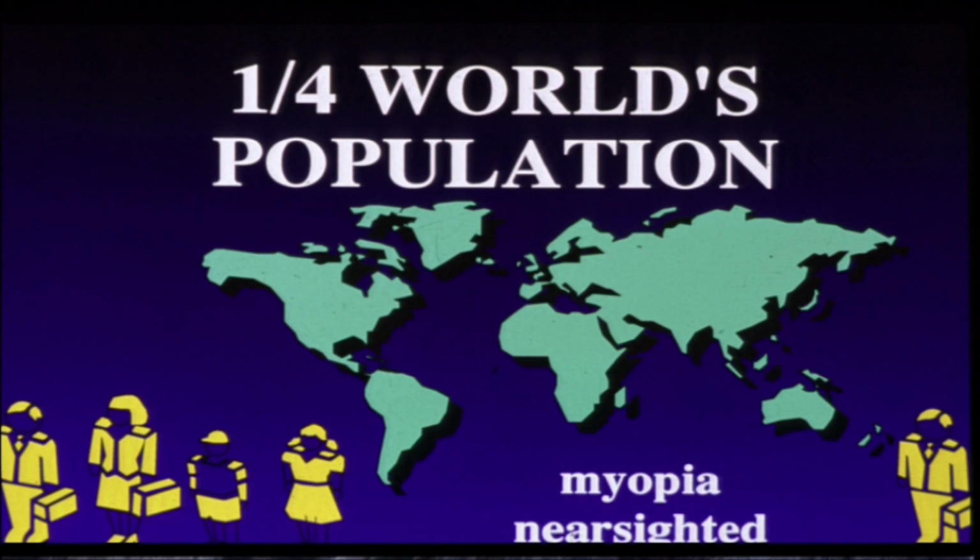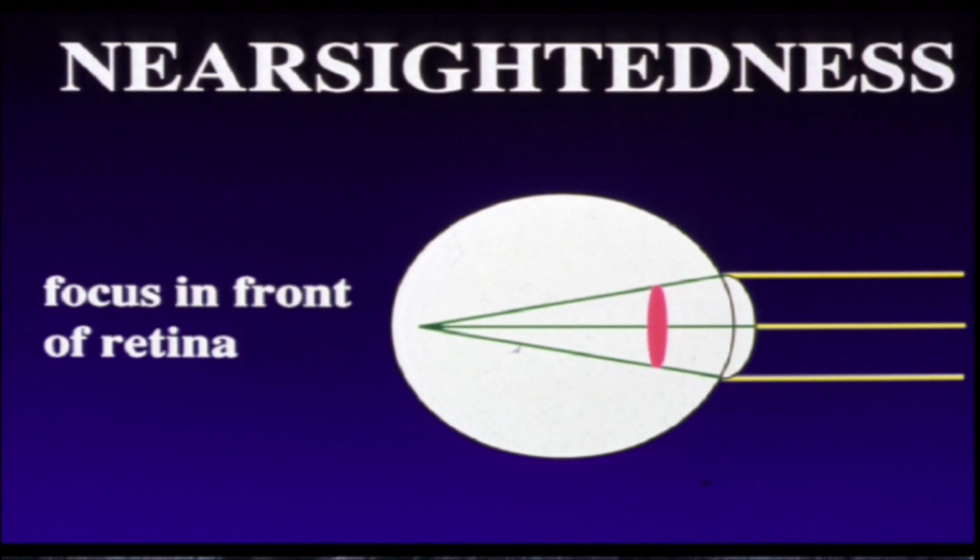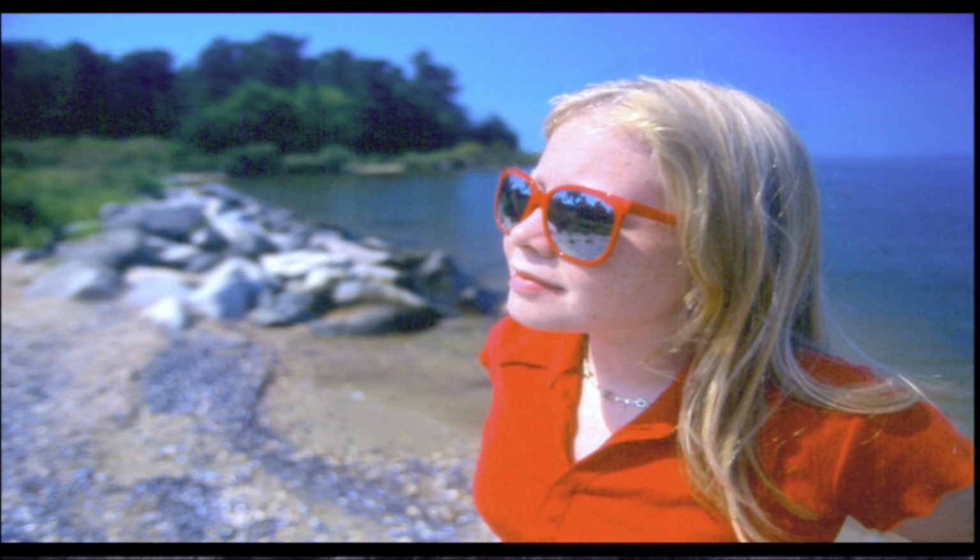We have about 3 to 4 billion people in this world, and 1/4 of these people are nearsighted. When one is nearsighted, light rays that enter the eye fall short of the retina, and it leaves us with poor vision. We can put contact lenses and glasses on the eye to bring these light rays back to the retina and improve vision. So the world for someone who's nearsighted is like this. This beautiful girl, you can see that she's clearly in focus, but notice off at infinity past her, everything is blurred. This is the life for someone who's nearsighted.